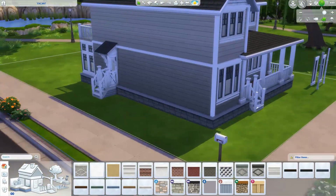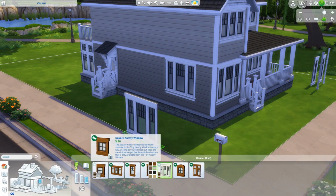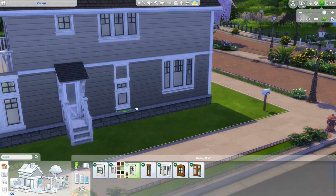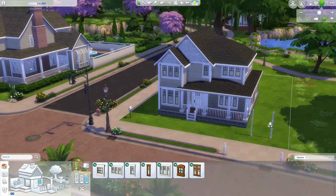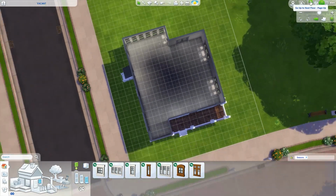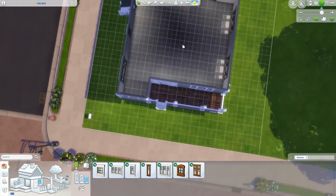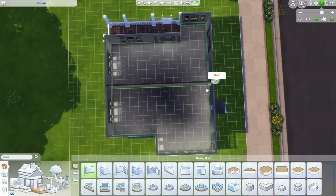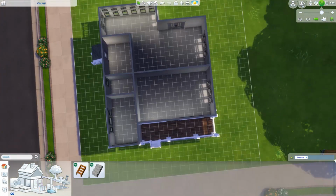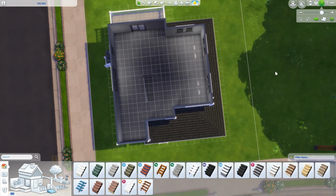Anyway, this house has 4 bedrooms and 3 bathrooms. It's a little on the small side. The bedrooms are pretty small. If you like this house for your sim family and you don't need 4 bedrooms, you could probably just combine a couple of the smaller bedrooms and have more space if you want to have more furniture or hobbies or whatever in the bedrooms.